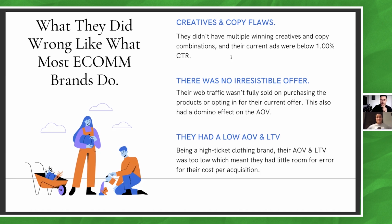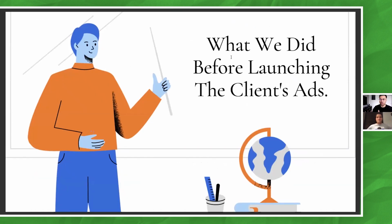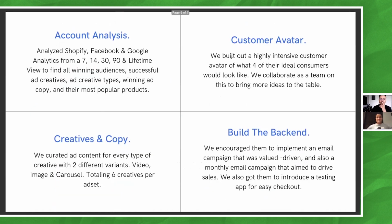Yeah, no, 100%. And so what we did before launching the client's ads, this is key. This is kind of keying into what you were just mentioning, right? Because again, a lot of the time it's not how you set up the ads, it's what goes into it. So basically before we started, we always do a full account analysis.